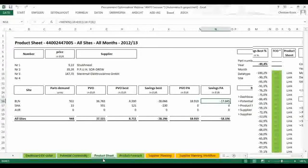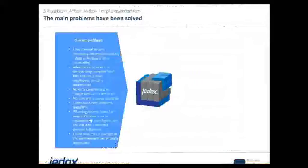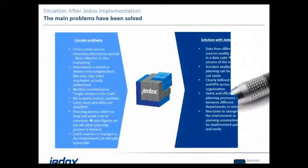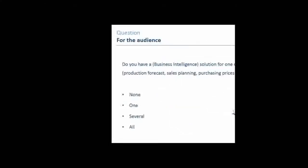Right, okay, so looking at the time, I want to just jump back quickly into the presentation because I think I've got 2 more slides. So one question, having seen all this, I'd be interested if this was something new to you, or if you already have a solution similar to this, or if this is something that would add value to you. So do you have one or more solutions for these areas? We talked about production forecasting, sales planning, comparing purchasing pricing, and then also supply capacity planning.